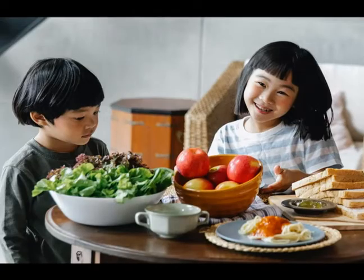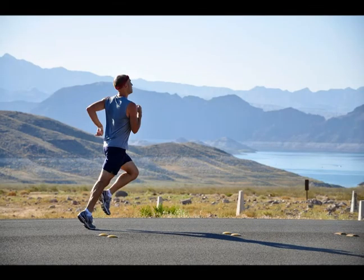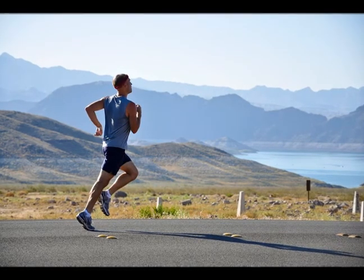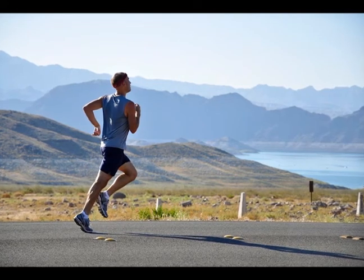The parasympathetic nervous system is one of two divisions of the autonomic nervous system. It is also known as the rest and digest system, while the other branch is named the sympathetic nervous system, and it is known as the fight or flight system.